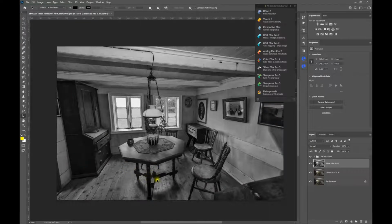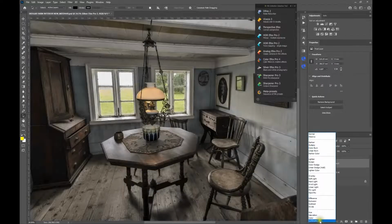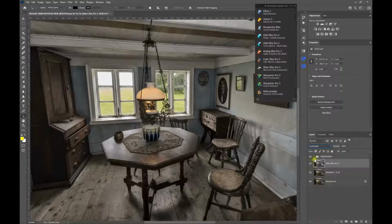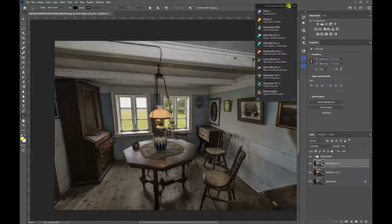So okay, I've applied the Silver Effects Pro, but of course it's a monochrome treatment. And how do we get that back into color? Well, we change our blend mode to luminosity, and in this case it's a bit too severe, so I normally bring that back to around a 50% opacity, and it's bringing back a lot of texture into the image that wasn't there before. You can see there now a lot of mid-tone contrast essentially is what we're getting in the image, but it's starting to make it look more alive.